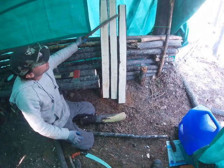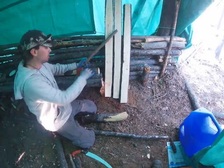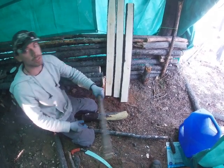So I went ahead and took the chainsaw and cut these lengthwise to give us a flat surface for the tabletop, as opposed to just using logs like our bench here. With some heavier wood here, we have ourselves a bit of a tabletop, so now I'm going to get started on the actual table itself.